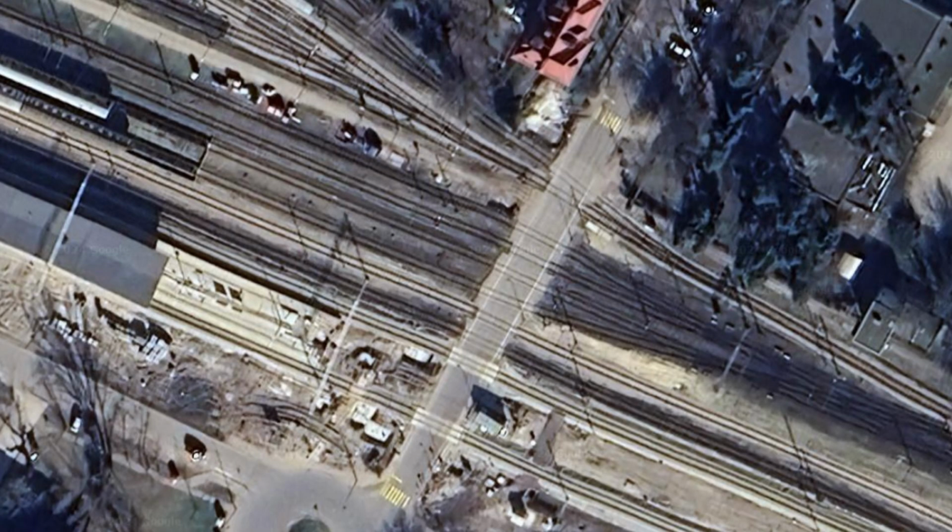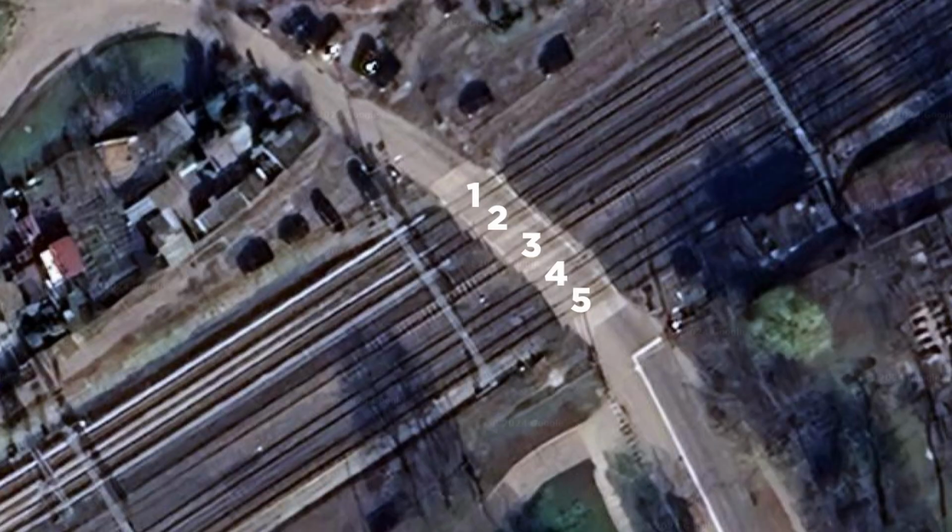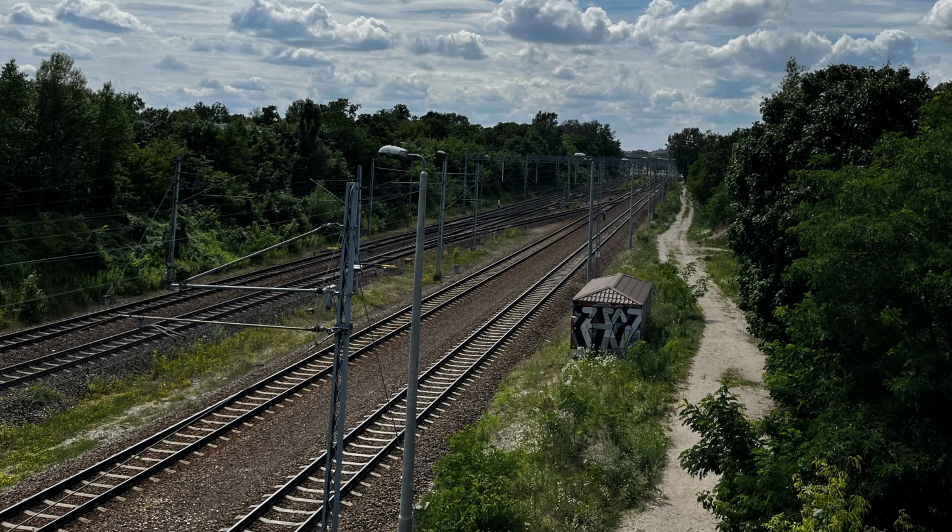Hold up, breaking news. Right next to Warszawa Olszynka-Grochowska, there's a level crossing with 10 tracks. That's incredible and totally safe. Okay, let's get back to this level crossing. Wait, why are there 5 tracks? In Warszawa Powązki there was 4.